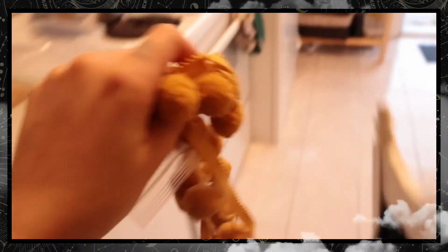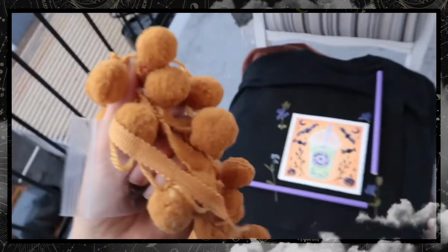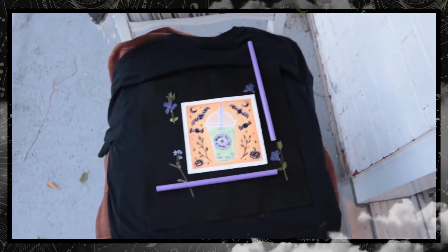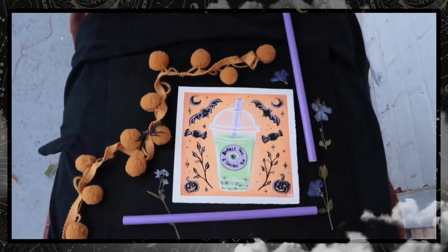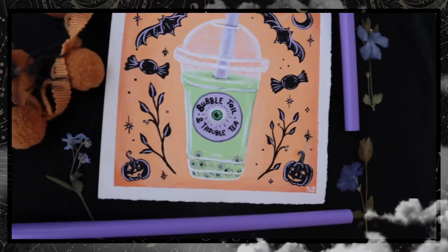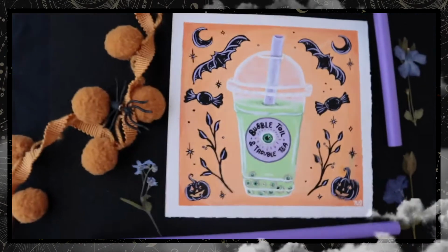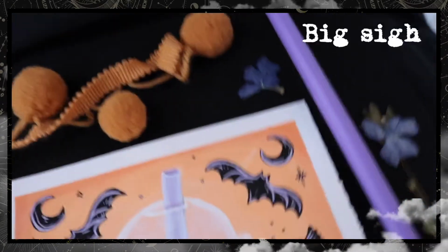So I pulled off these pom-poms and they are not the right color, but I think I can fix them in post. And they might kind of look like tapioca pearls. So let's see how it looks. This is what we've got for the spooky bubble tea. So I use these pom-poms, which I think I'll change the color of if I can later.